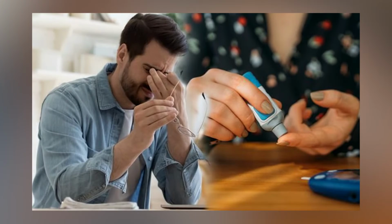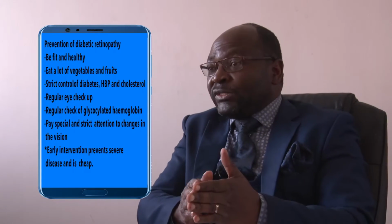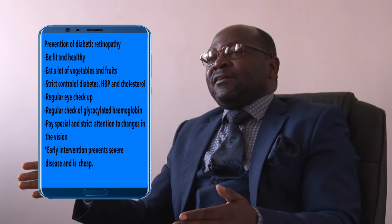We also need to encourage patients to pay special and strict attention to changes in their vision. If you are diabetic and you see changes in your vision, that's a cause for concern. You need to see your physician, and your physician needs to send you to an eye doctor as early as possible. Why? Because if we come in early, then we can actually prevent the severe disease. Like I told you, it goes by grade. If we catch you when you are early, we are likely to keep you at that early stage. If we fail to catch you early and catch you when you are late, it means you now need interventions that are expensive. Whereas when you are early, the interventions that we use will be less expensive.